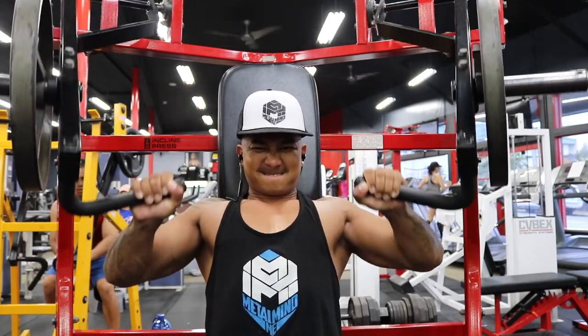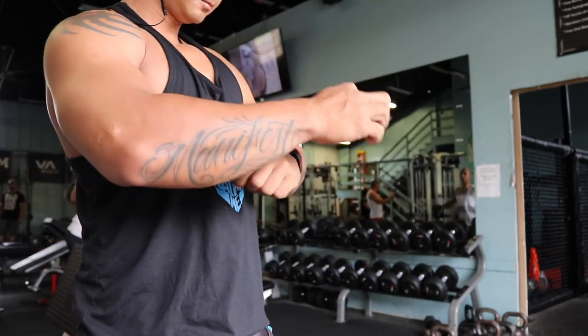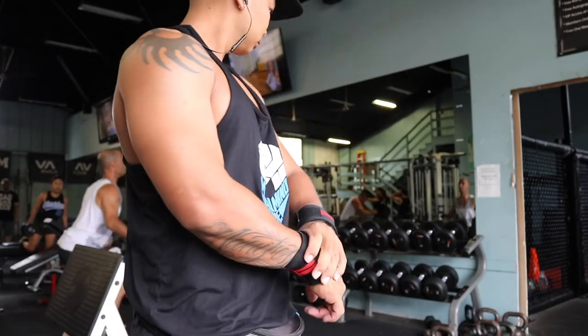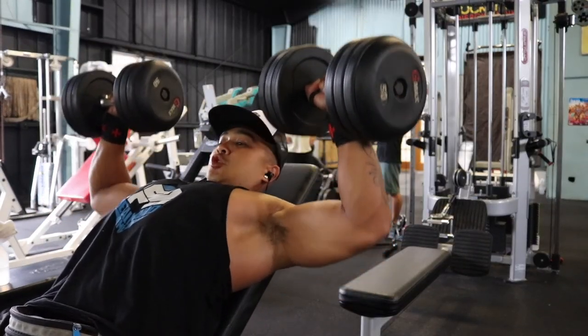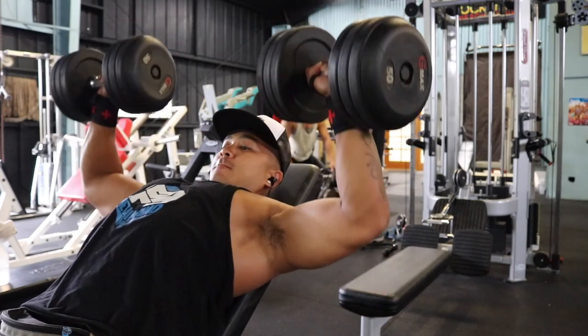Came down, did more of a close grip so I can get those tricep muscles firing. And I went downstairs, and downstairs is where the free weights are at. And I like to wrap my wrist just because, you know, just to be safe. If I do choose to go heavy, I can go heavy with these wrist wraps. I started off with the 50s, 10 to 12 reps.